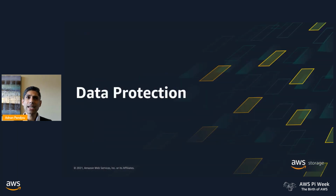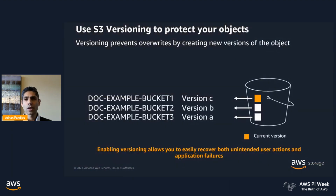Now let's dive into data protection with S3. One feature to consider here is S3 versioning. The way it works is when you put a new object into a bucket, it gets a version ID. Then when you override that object or add additional objects with the same key name, you're adding a new version ID. So when you issue a GET request against this object without specifying the version ID, you get the latest version of this object. You can also issue a GET request against a specific version ID if you want.